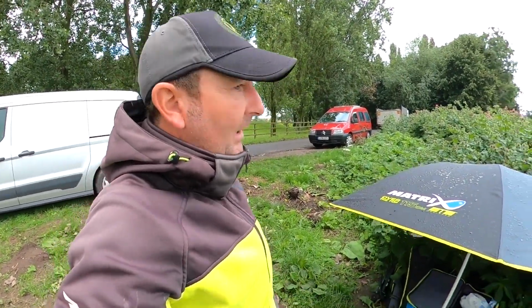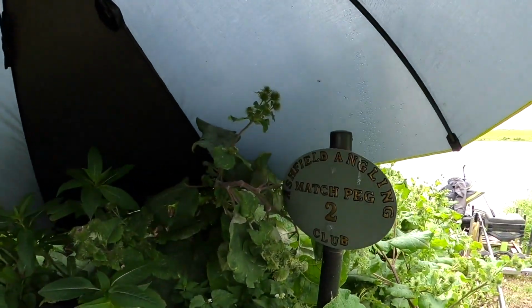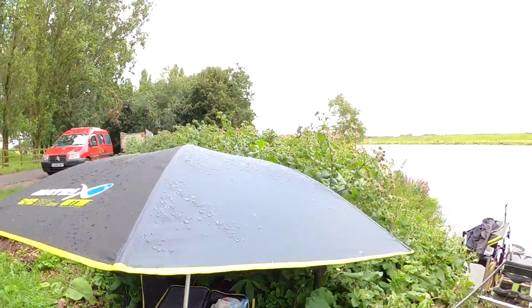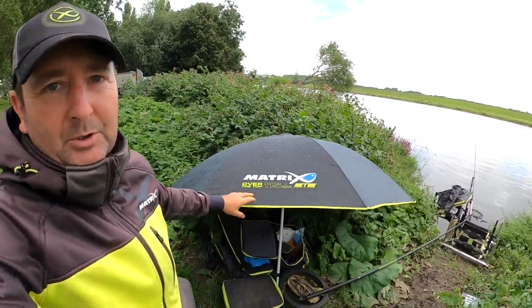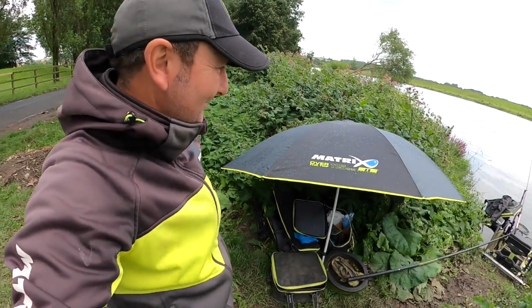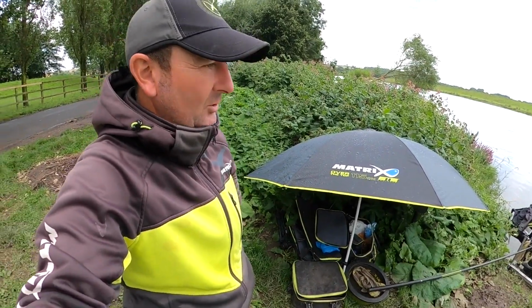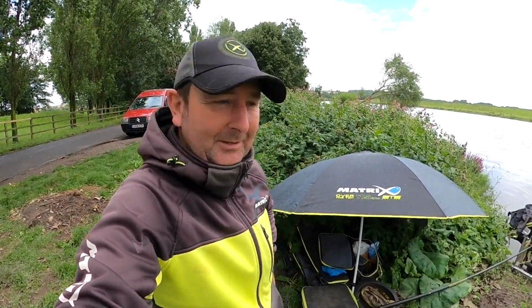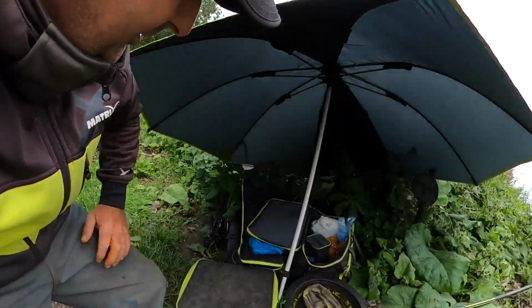So I'm actually currently on peg 2. If I show you, there we go, peg 2. Okay, and peg 1 is just down there. That is where James is. I've got the brolly up just purely because I need to keep all my kit dry. I'm fed up having to keep my kit dried out at home after sessions, and like I say, it was raining persistently this morning, but it has eased off now, thankfully. So I've got everything here under here just drying.